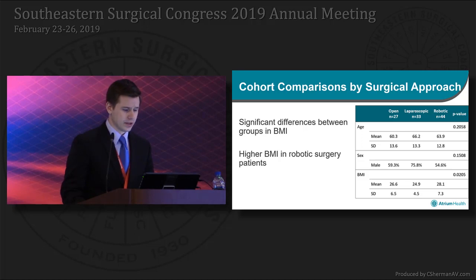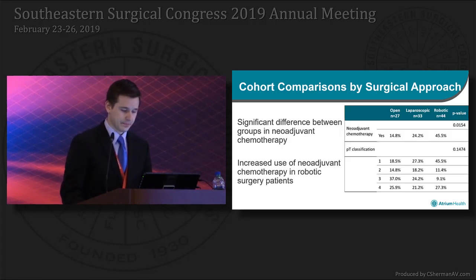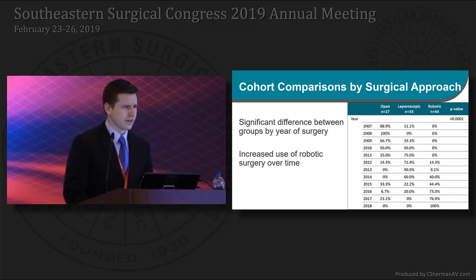Comparing cohorts by surgical approach, we found significant differences between groups in BMI, such that patients undergoing robotic gastrectomy had a higher BMI. Additionally, we found differences in the use of neoadjuvant chemotherapy, with patients undergoing robotic gastrectomy having a higher incidence of the use of neoadjuvant chemotherapy. We also found significant differences between groups by the year of operation. We found that there was an increased use of robotic surgery over time.